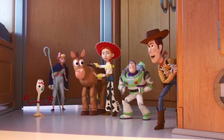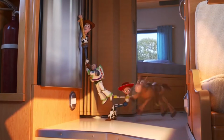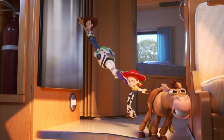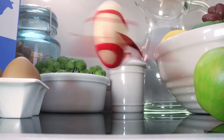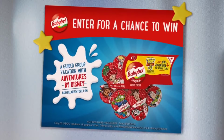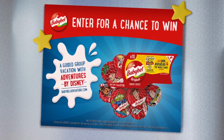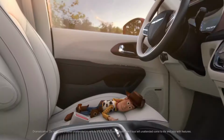Oh, she's hungry. Snack attack. Open that fridge. Go, Bullseye, go! Hunger calls. Make way for the big cheese. For a chance to win an Adventures by Disney vacation, visit BabyBellAdventure.com. See Disney Pixar's Toy Story 4 in theaters June 21st.